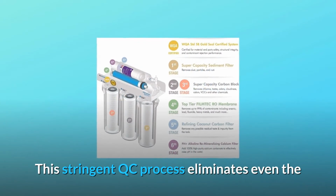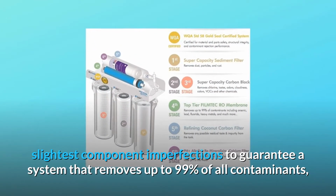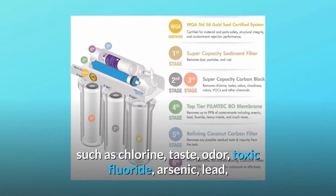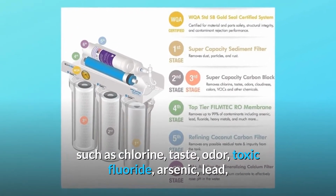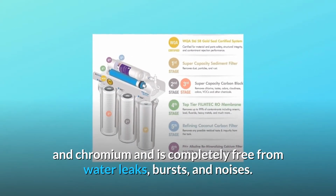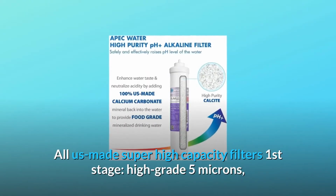This stringent QC process eliminates even the slightest component imperfections to guarantee a system that removes up to 99% of all contaminants, such as chlorine, taste, odor, toxic fluoride, arsenic, lead, and chromium, and is completely free from water leaks, bursts, and noises. All US-made super high-capacity filters.